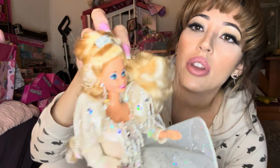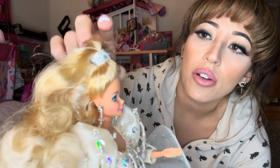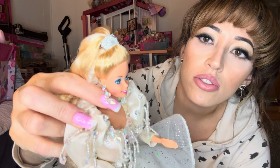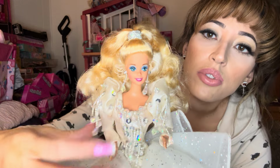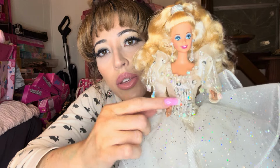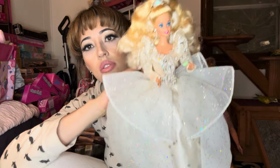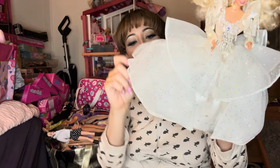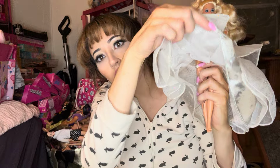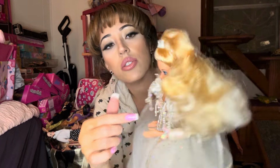But she's got this really nice hair ponytail piece. I love that. Really nice chandelier earrings. Beautiful, this crystal dangly bits here. And then the dress, the coup de grace, this dress. Nice and poofy. It's got an extra tulle layer under here. She's got her ring, of course.